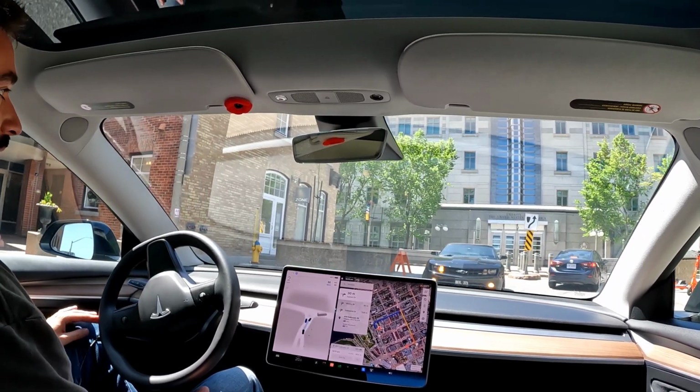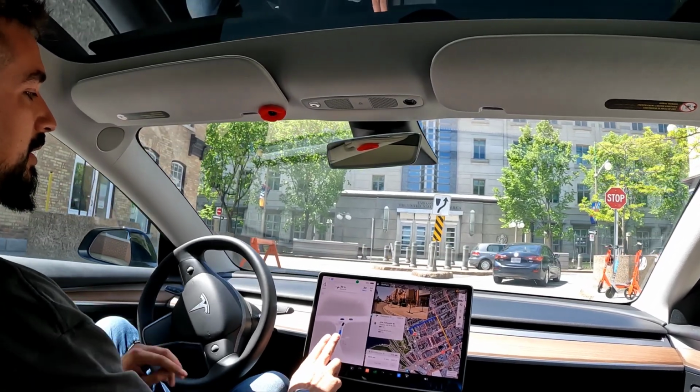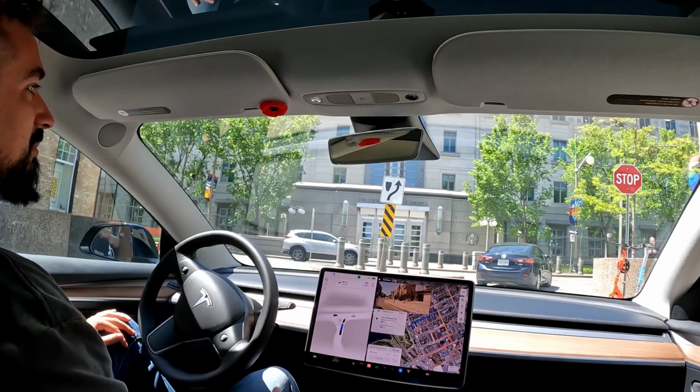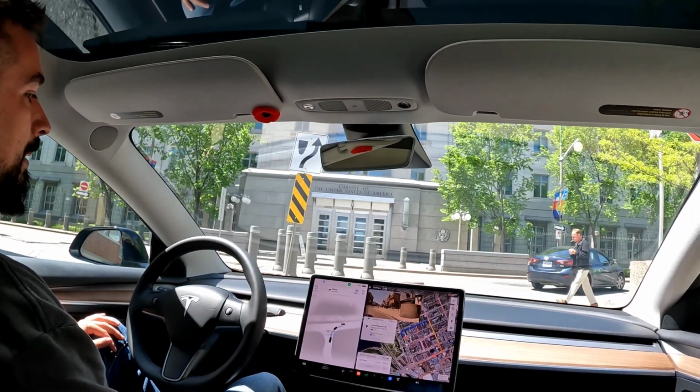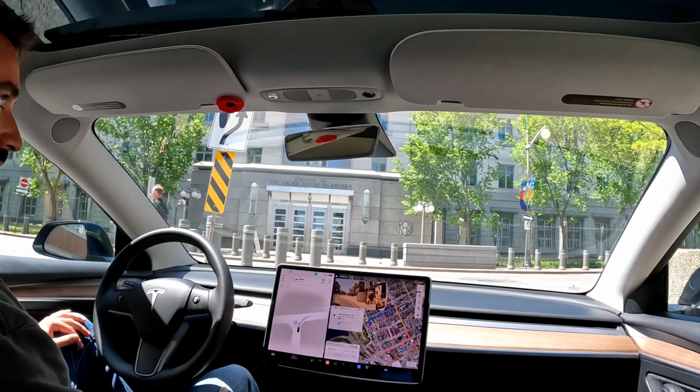Got to move out of the way of this car here. It seems a bit confused by this intersection. It kind of splits. Seems to have figured it out now. But it's downtown. There's always people to be looking out for.